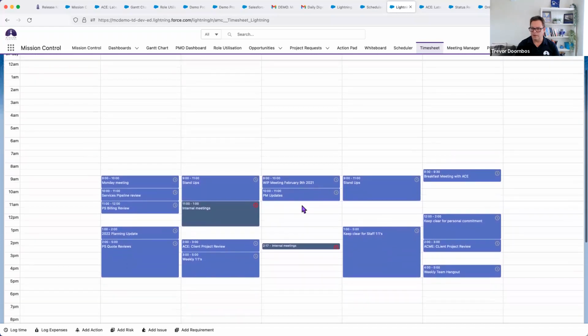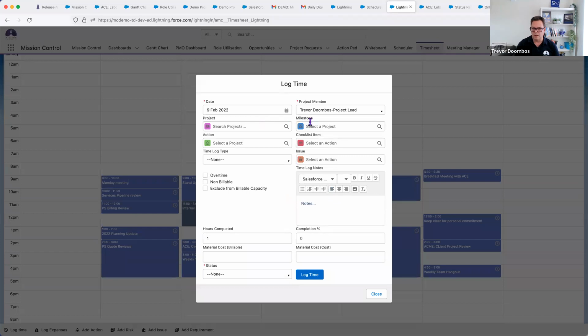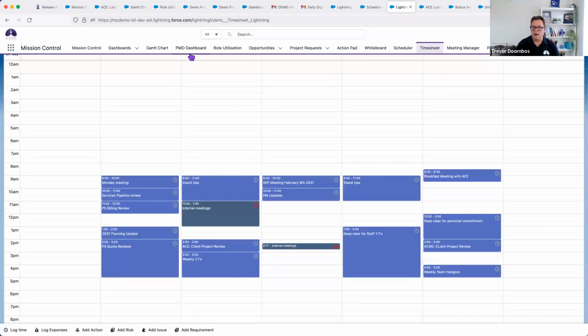I think we're going back in time the other way. This is a couple of months ago, I showed where I had some data. So you might just have things in here that you want to log time against. You can do it at this level and then choose a project.